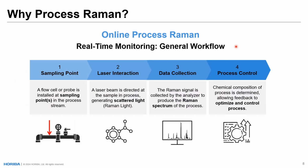So we accomplish our real-time monitoring through this general workflow with our online Process Raman. In a very general sense, the first thing that we do when we work with an end user or a customer is decide the location of the sampling point for your process. We either install a flow cell nearby the process pipe, or we install an immersion probe that goes directly into the process stream, as demonstrated here with this red arrow.